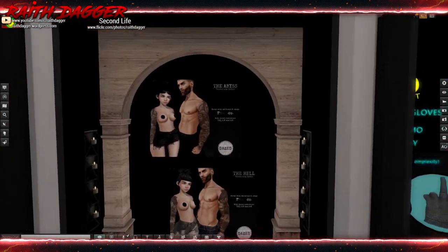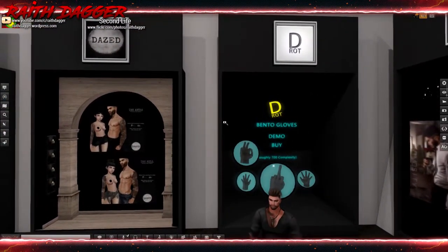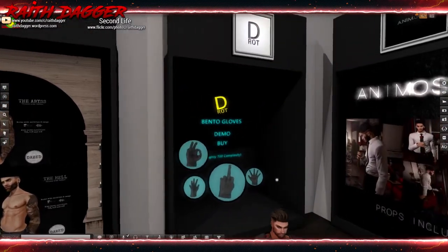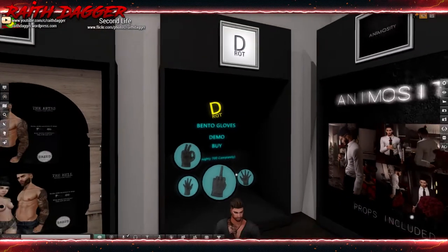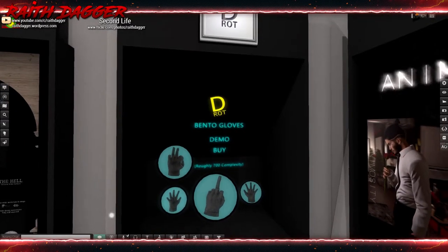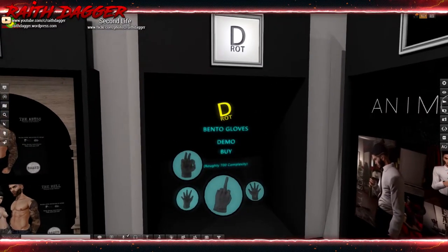So the signature Gianni body already has the Omega relay built into it, so you don't have to buy that extra. You just add your Omega HUD, apply it, and it should apply to the body. Sometimes they'll give you choices if you want it on the tattoo layer or the underwear layer or clothing layer. But try to get it on the tattoo layer. That way, it doesn't peek out through clothing sometimes.